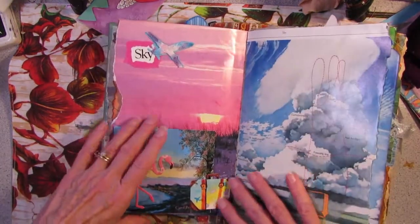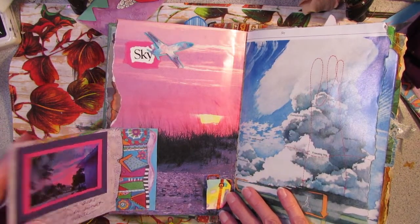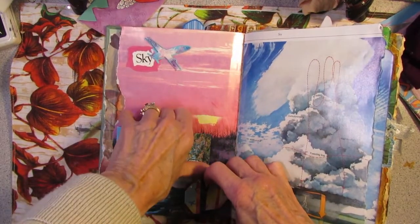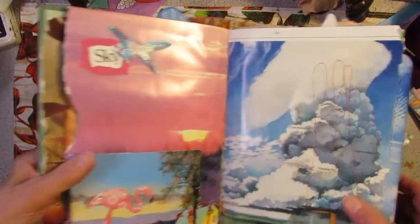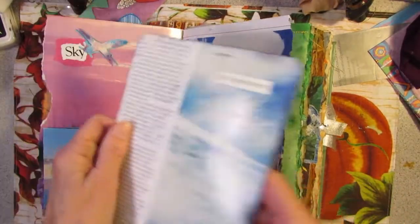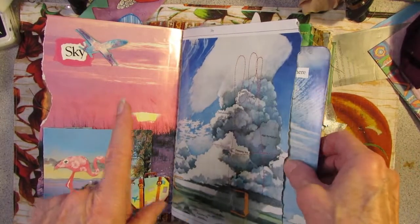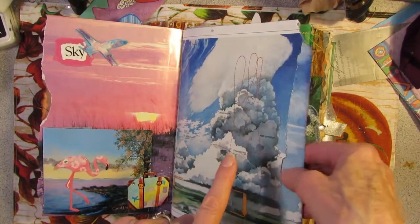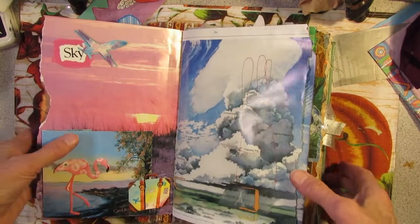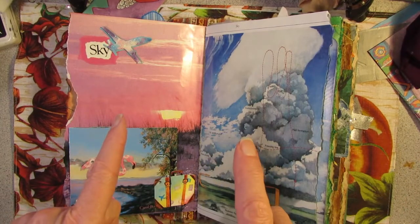But my Florida page did turn out very colorful. All pink and purple, beautiful skies. And these pages are all about the sky and the clouds and the rain. And there really is a Cloud Appreciation Society. And I will put a link to their website below in case you care to go visit. So here's appreciating the clouds.